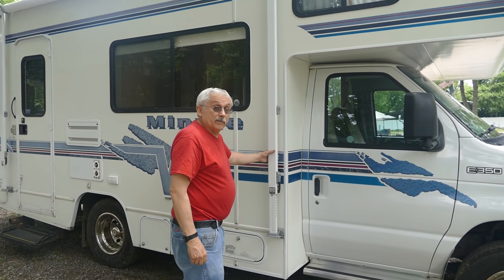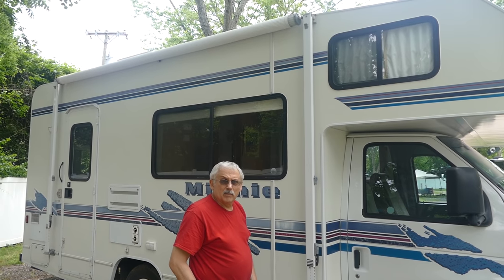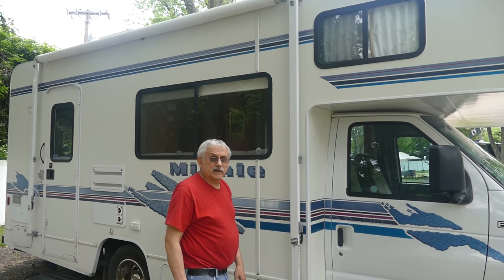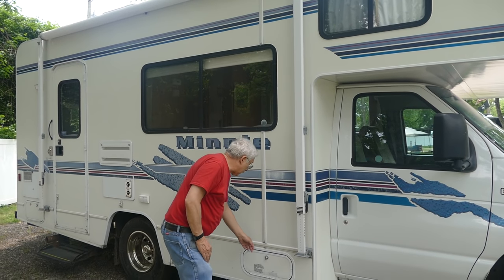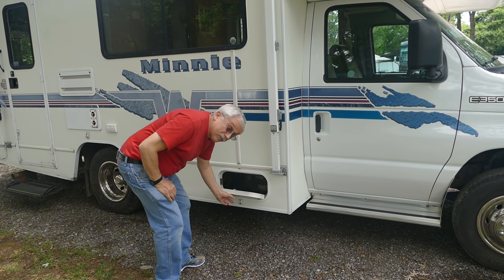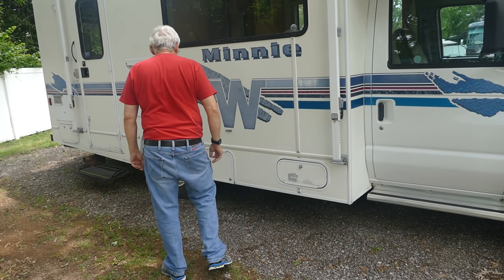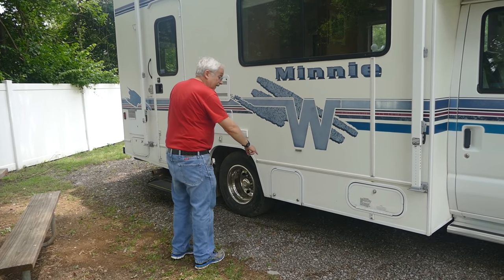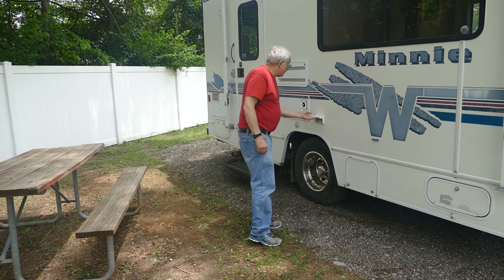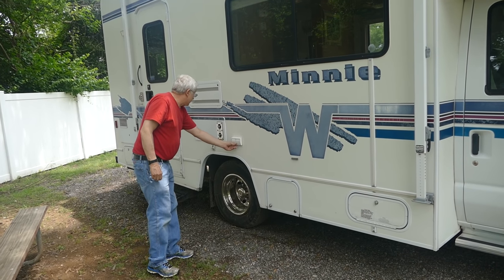It has an awning, and we don't use it a lot. Sometimes we'll use it when it rains, but I don't like to put it away wet because it could get moldy. And this compartment is for the propane tank and fill. And down here we have the coach batteries. There's two of them. And here we have some outside AC outlets.